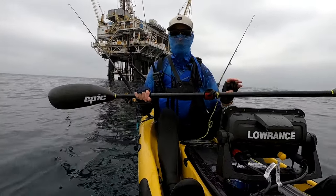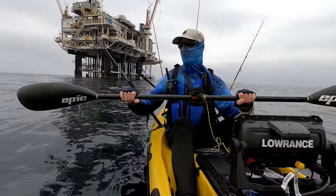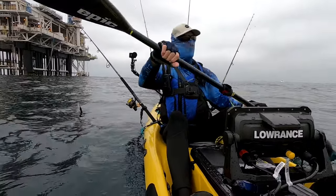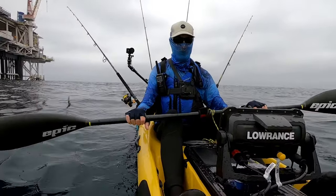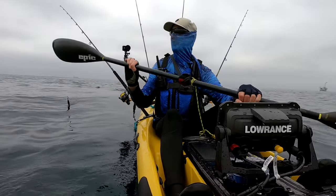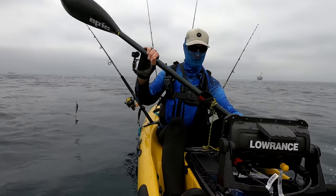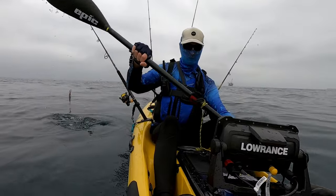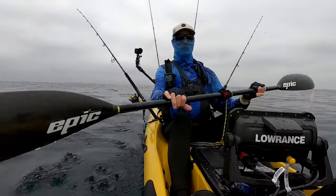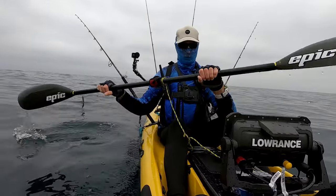That's oil platform Emmy right behind me there. It's about, I don't know, maybe a mile and a half offshore. The easy paddle. Although it wasn't that easy coming out here because I was paddling against the swell and the wind. But the wind's kind of laid down pretty good. I should be able to cruise at a much quicker speed going back this way. So we shall see.